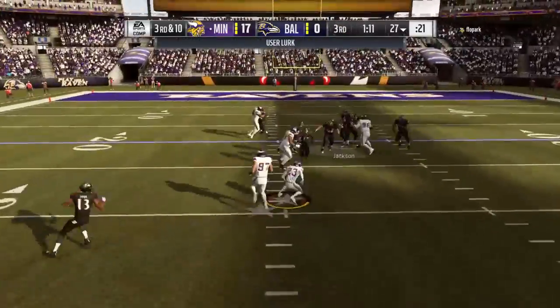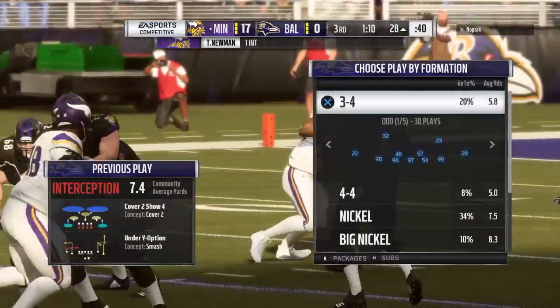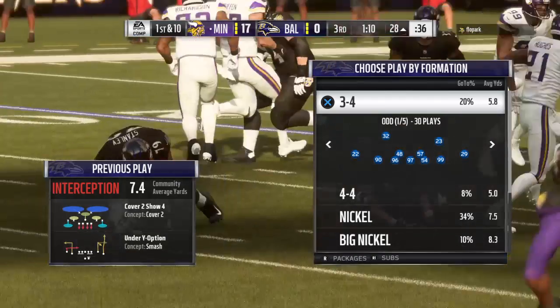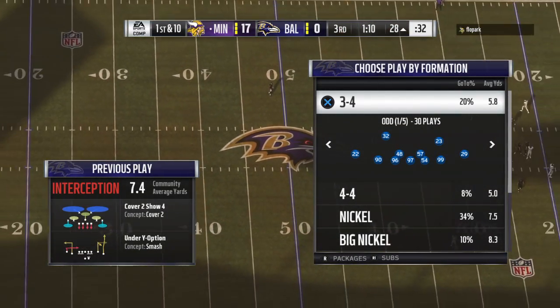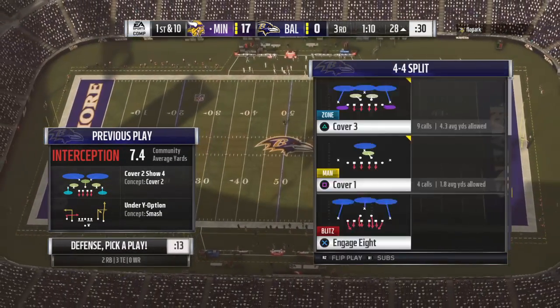But his pass is intercepted for the 4th time today. Terrence Newman with a pick, and his guys are going to get the football at the 28-yard line. Maybe he telegraphed it a little bit right there. You've got a quarterback knowing that he's going against a rookie quarterback. He stepped in and picked it.